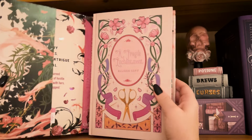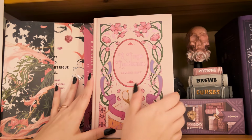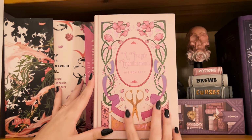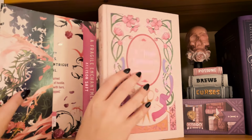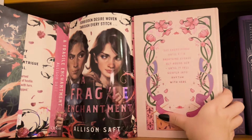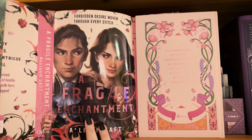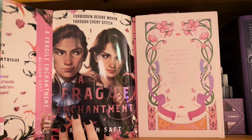And the naked hardback design is stunning. The colors are so beautiful. It's just really different and intricate, and I absolutely love it. And then we have the standard UK design on the reverse of the dust jacket.